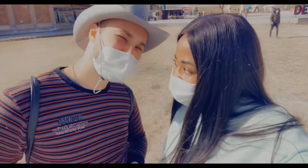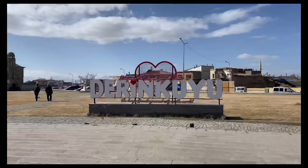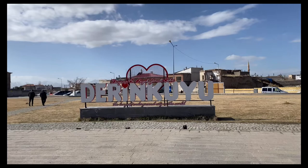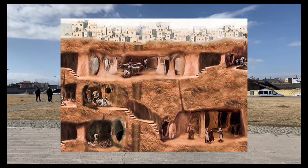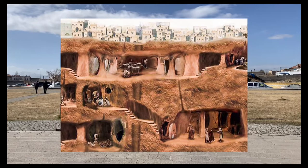We are in Turkey, Cappadocia, and we are going to visit this underground city. It's called Derinkuyu or something like that. Welcome to Derinkuyu, the largest underground city in the world. So guys, enjoy this part as we will be going under the ground to see some cave houses, everything. So stay tuned.